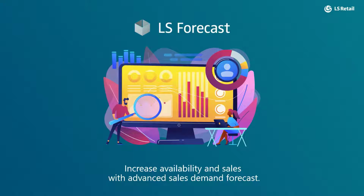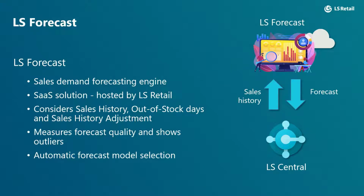And now let's have a look at the third member in the Intelligent Cloud Solutions family, LS Forecast. LS Forecast helps you to increase availability and sales with advanced sales demand forecasts. LS Forecast is a sales demand forecasting engine, a pure SaaS solution which runs in the cloud and is hosted by LS Retail for you. It considers sales history, out of stock days, and sales history adjustments to calculate meaningful forecasts. The adjustments are relevant when you want to simulate a sales history for new items and stores that do not have a sales history yet, or if you want to correct a biased sales history.